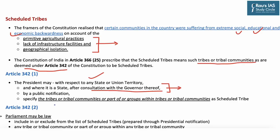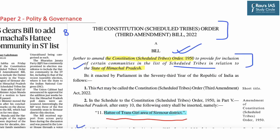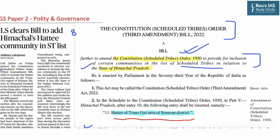And by a public notification, this presidential order will specify the tribes or tribal communities or parts or groups within tribes or tribal communities as scheduled tribes. Now, the second provision with respect to Article 342 empowers the Parliament to make a law in this behalf. And it is because of this that the Parliament has passed the Constitution Scheduled Tribes Order 3rd Amendment Bill of 2022. This amendment provides for adding a new community in the Constitution Scheduled Tribes Order of 1950, and this order will be issued by the President of India.